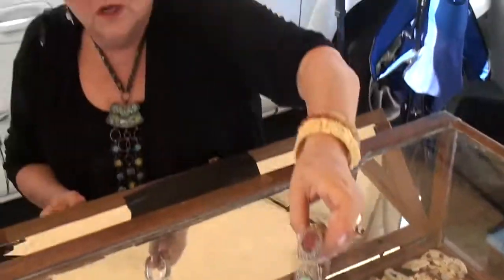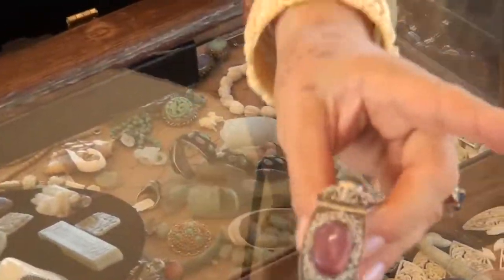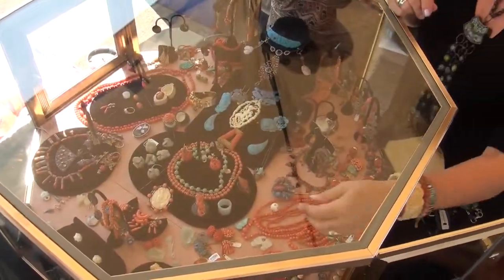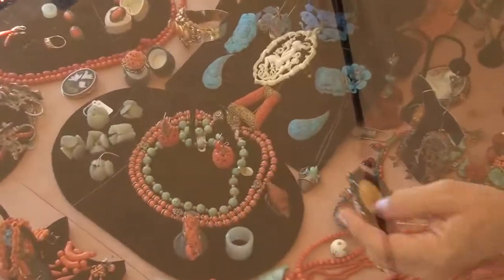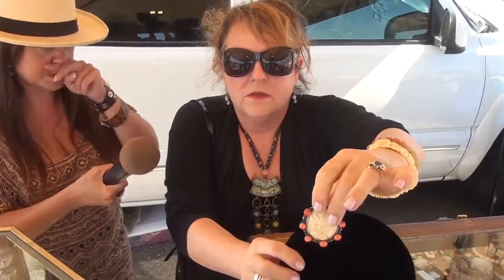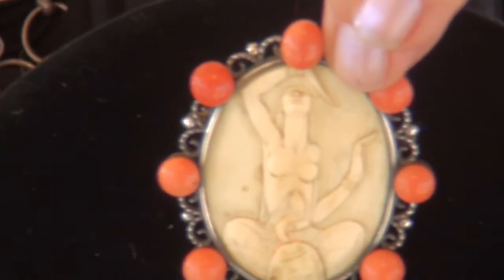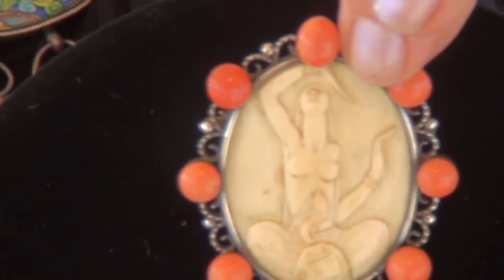This is a fabulous 1920s tourmaline bracelet on silver, but look at the detail with the filigree. And coral was very popular in the Victorian period. Of course, coral is extinct now. That's right. No coral is coming out of the Mediterranean. This piece is a snake charmer, and it's just very detailed, and this was done during the early 20s. It's just a fantastic deco piece.